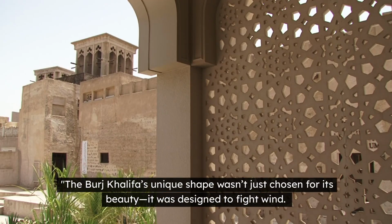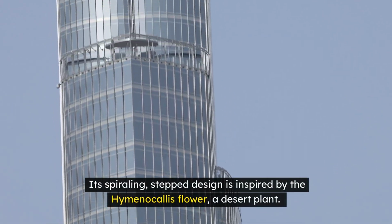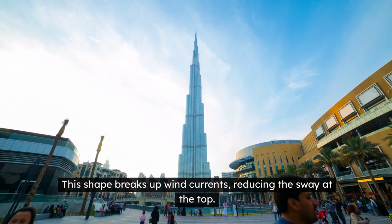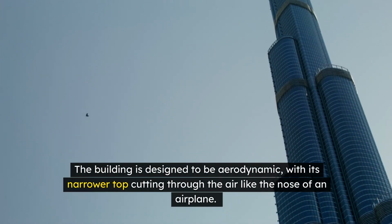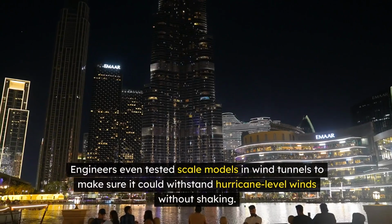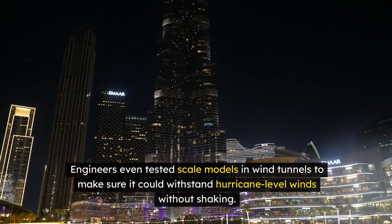The Burj Khalifa's unique shape wasn't just chosen for its beauty. It was designed to fight wind. Its spiraling, stepped design is inspired by the Hymenocallis flower, a desert plant. This shape breaks up wind currents, reducing the sway at the top, but that's not all. The building is designed to be aerodynamic, with its narrower top cutting through the air like the nose of an airplane. Engineers even tested scale models in wind tunnels to make sure it could withstand hurricane-level winds without shaking.